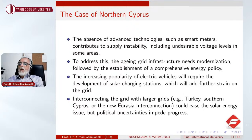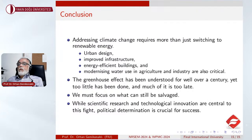I don't want to go into the political implications. I have concerns there, of course. Then it needs to be connected to Europe, and there are political problems not resolved yet. Interconnecting northern Cyprus and Turkey again is not working. It's not in place because of political problems. So without addressing these political uncertainties, interconnecting North Cyprus to other larger grids does not seem to be possible.